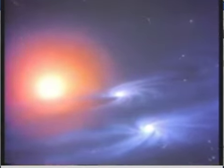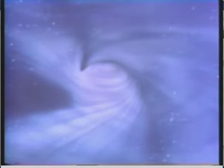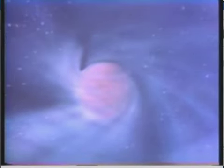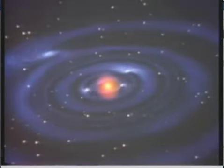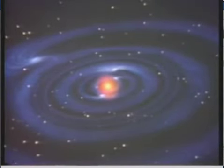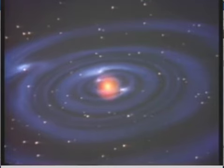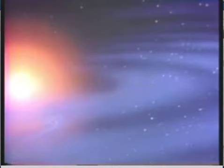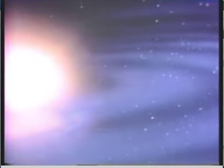A small vortex becomes the seed of a planet. Then the planet grows by attracting surrounding matter. In the center of the vortex, the temperature of the primitive sun rises rapidly. Eventually, nuclear fusion occurs and the sun is created.